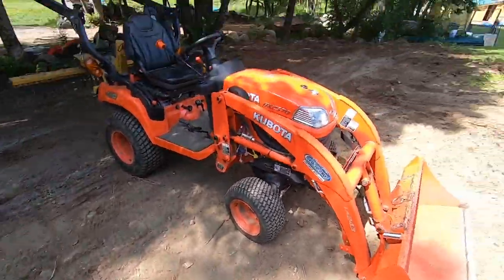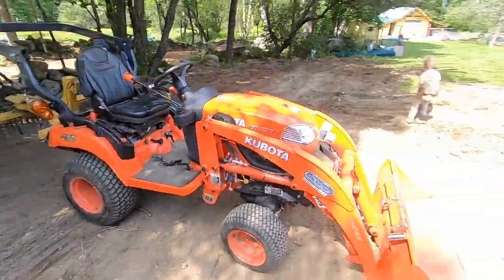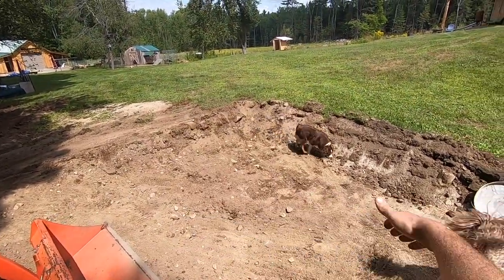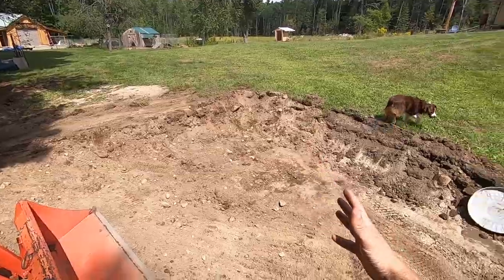The first part of the building is going to be coming to here, so we're good for this, but I want to make sure we got this level because that's going to be the same height. We'll put a retaining wall in the back part of it, and that'll be the carport.